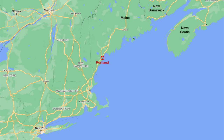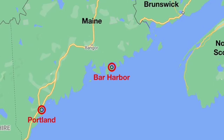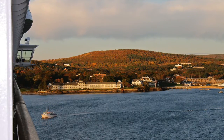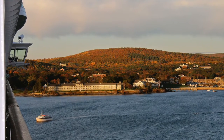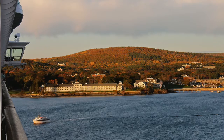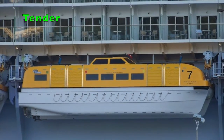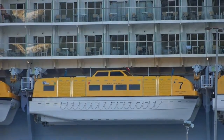The next day, October 17th, we arrived at our next port of call, Bar Harbor, Maine. On this leg, we had sailed a distance of about 110 miles. Bar Harbor does not have a pier at which cruise ships can dock, so any cruise ship stopping there has to anchor offshore. To transfer passengers to and from shore, cruise ships have to tender, that is, use 2 or 3 of their lifeboats for this purpose.